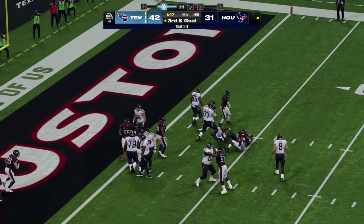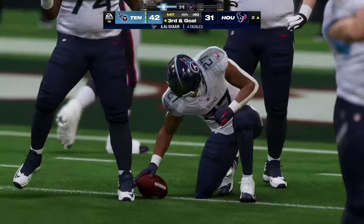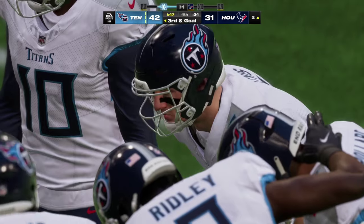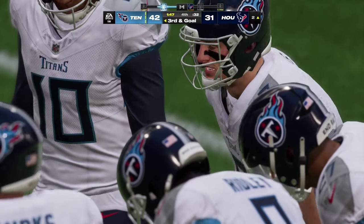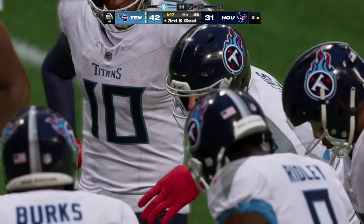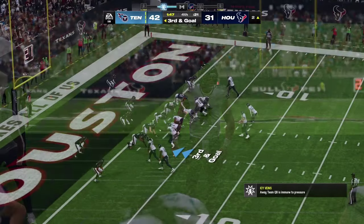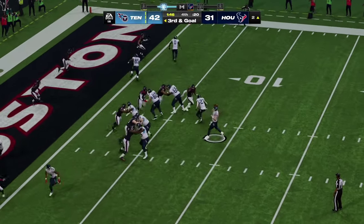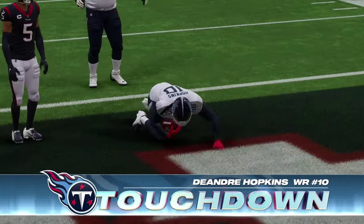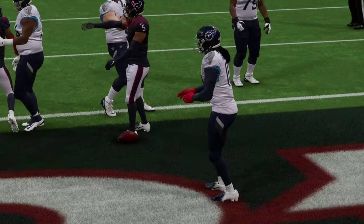One more time, and maybe a measure of revenge there. He's had his way in this one, but this time they get him behind the line. A lot of tired bodies on that field, but this is a big play, third and goal. Here's Levis. And it's caught in the end zone. Touchdown, Tennessee. DeAndre Hopkins, a 2-yard touchdown grab.